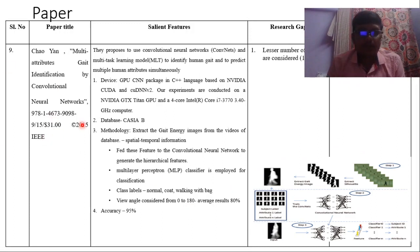The next paper was published in the year 2015. They used a GPU with NVIDIA CUDA and a 4-core Intel i7 processor, with the CASIA B database. The methodology extracts the gait energy image, which they then provide to the convolutional network.